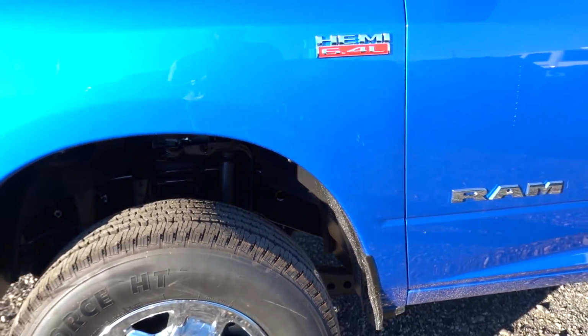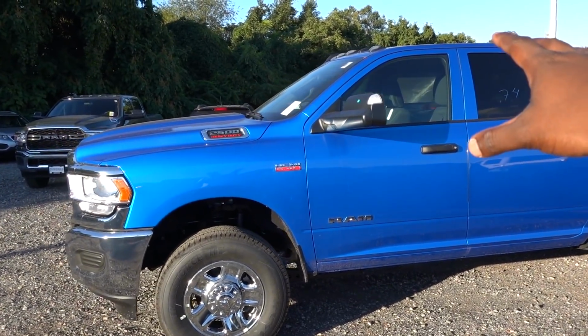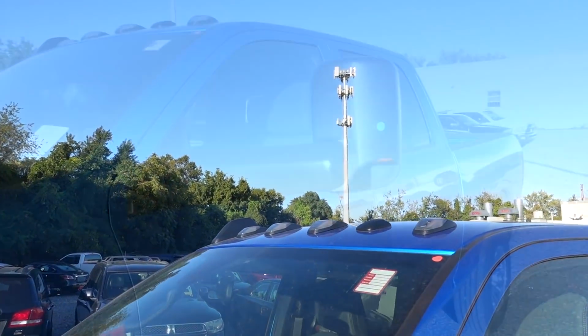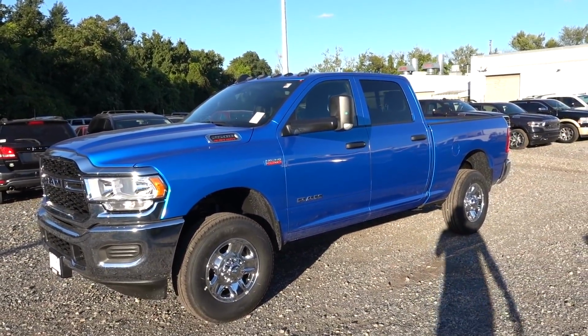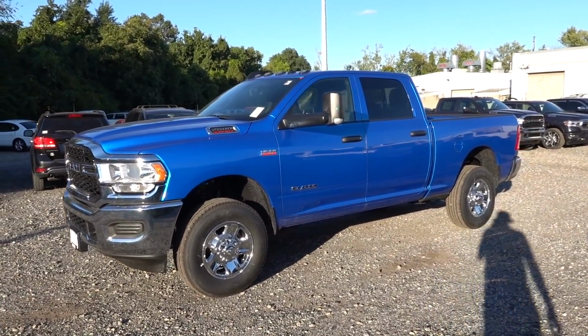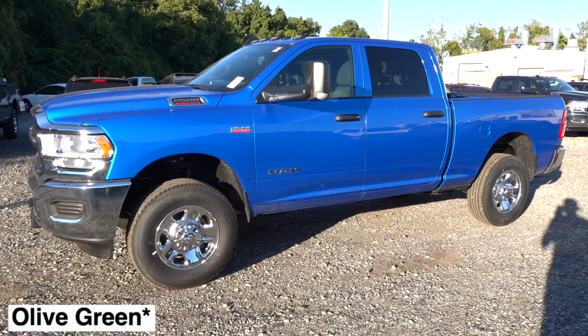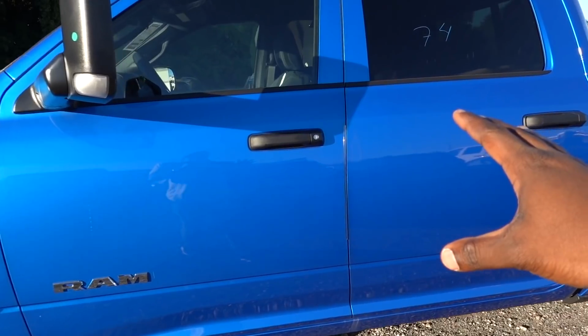and HEMI badge on the side. We'll go into the hood in a second. This does have the tow mirrors too, and it has the optional clearance lamps up top. I really like this color. It's so cool. You don't see this truck that much. And actually they have that Almond Green color right there. It's another good color. But as you can see with the Tradesman, you're going to have the black door handles.